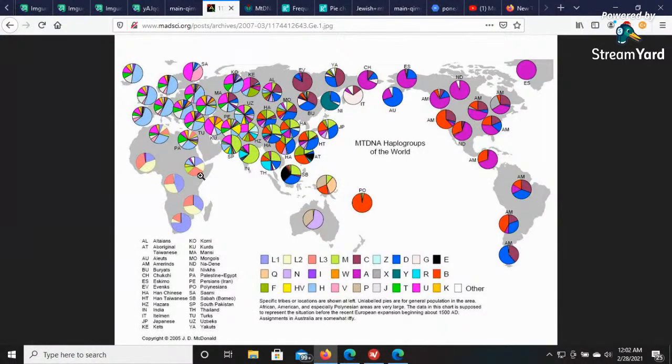Is diverse in the haplogroup because of the Semitic trade with Israel. That's where the diversity comes from. Otherwise, it's just L1, 2, and 3. So you have L1, 2, and 3 in Africa. Of course, this is just the mitochondrial DNA, but the Y chromosome DNA shows the same thing.